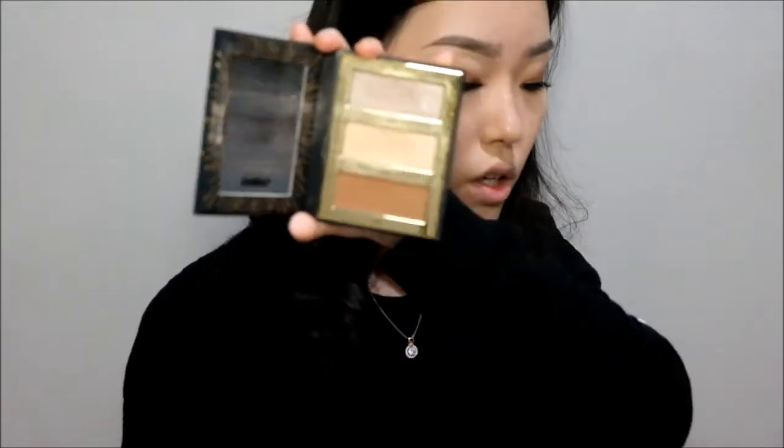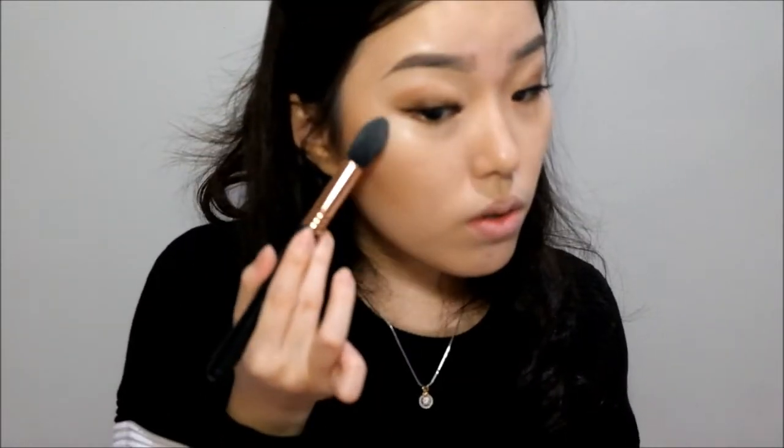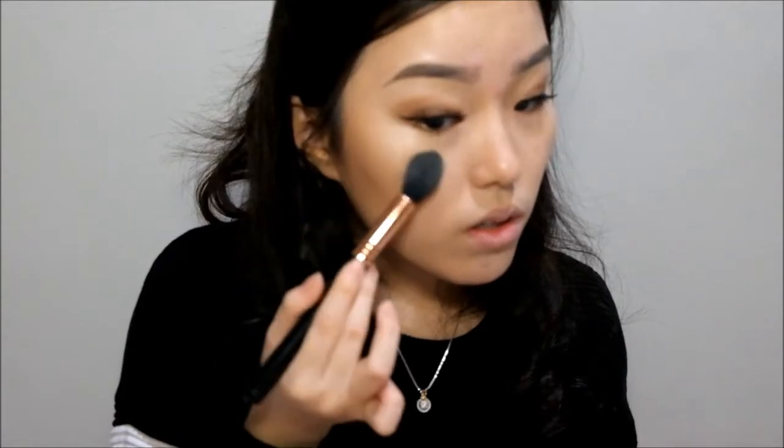And then using the same palette, I'm gonna apply the highlighter. This is the brush that I always use to apply the highlighter, which is the Tapered highlighter brush from Sigma with the code F35. I can't decide which color to go, so I always use these two colors and tap it and just go like this right here.